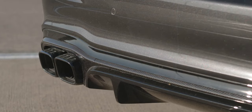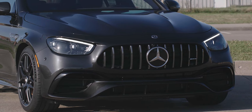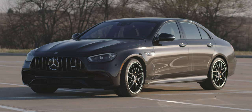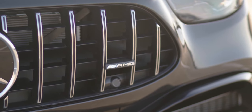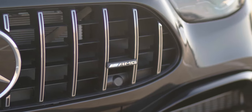This new design includes Mercedes' new expression of their vertical bar AMG grille. And this is the A-wing design versus the V-wing design that we had in that 2019. Quite frankly, I really like the grille design, the big old huge Mercedes badge up front. Please don't get the illuminated Mercedes logo. It doesn't really look good. Just get the standard one. And of course, we've got that AMG logo there on the bottom right-hand side of the grille.